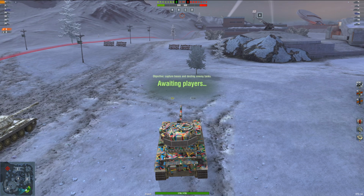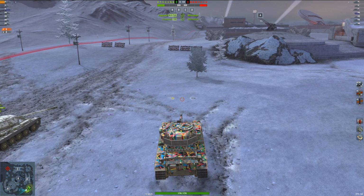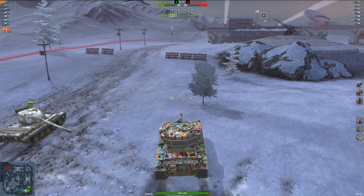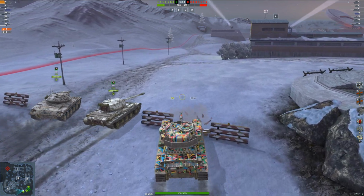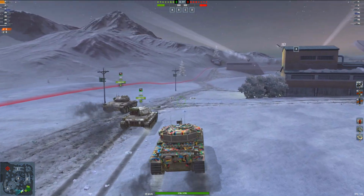I went up about 66.67% with 3,000 average damage. Some of the battles I had were very, very poor. And it wasn't even the tank, it was just, oh my, some of these teams were not great. But either way, let's take a look at the replay and see what the vehicle can do in the situation that does favor the tank.